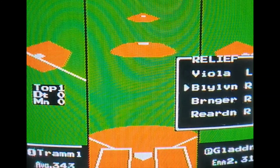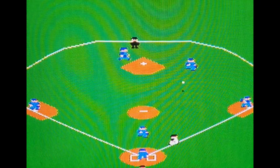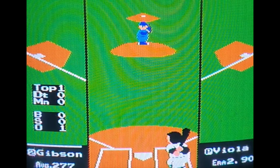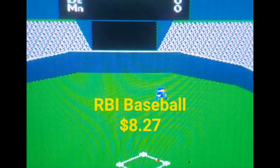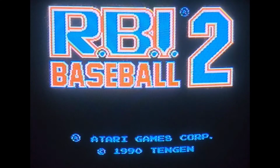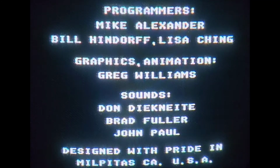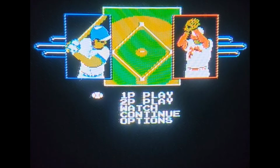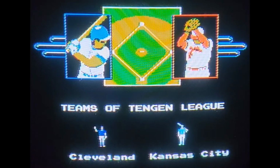RBI Baseball was unique compared to other baseball games of the 80s, as it was licensed by the MLBPA and used actual pro baseball player names. This was a big deal back then. Each player has different stats and abilities that affect the gameplay. All three RBI games are very similar, but the graphics do get better with each sequel. The team rosters change as well. If you're a fan of baseball games, they're fairly cheap and fairly easy to find.